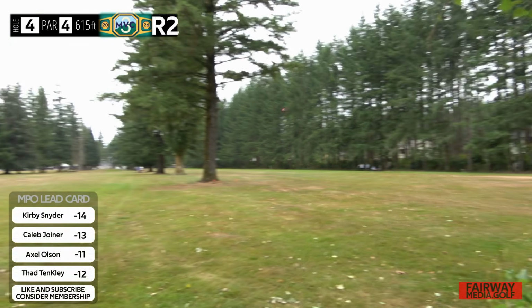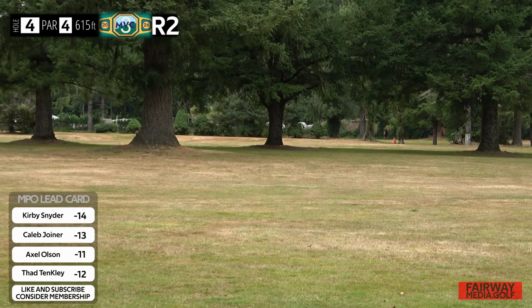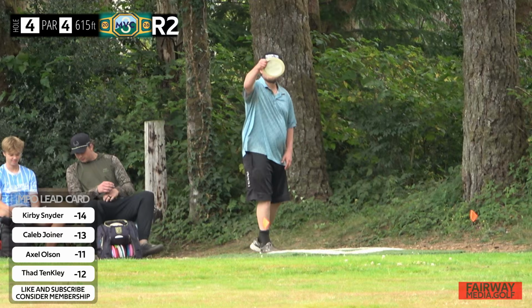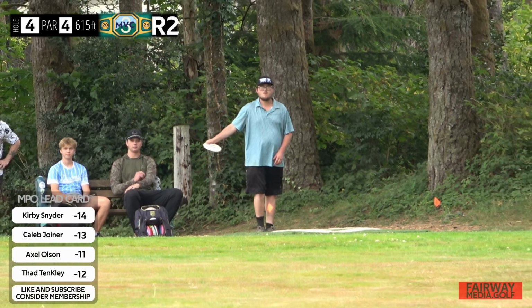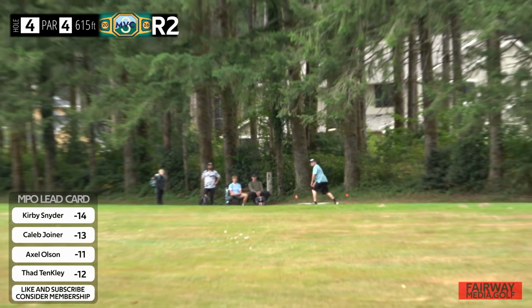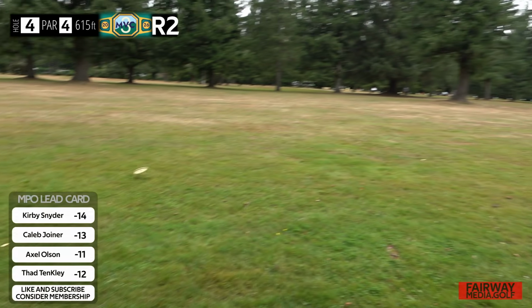Double Mando here, so if you can throw something that has a little bit of left to right movement and then kind of flattens and pushes, you should be in a really great spot like Thad just executed there. But really anything through the Mando and pushing forward is going to give you a nice shot up to the basket. Yeah, we're standing next to one of the Mandos, so that's a good sign.